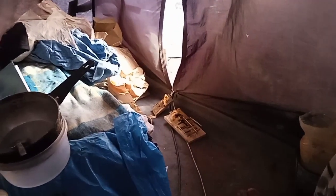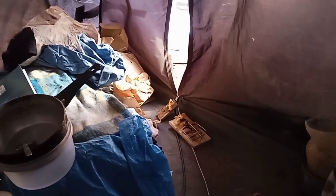yeah, it's all just piled up a little bit. And mouse traps, because yesterday we had the mice in here. Today not so much. I'm not sure if I accidentally let them out or if they're hanging tight in here somewhere through the day. In the night they were active. Little bastards were everywhere. I think they were on my bed at one point, which I'm really not happy about.